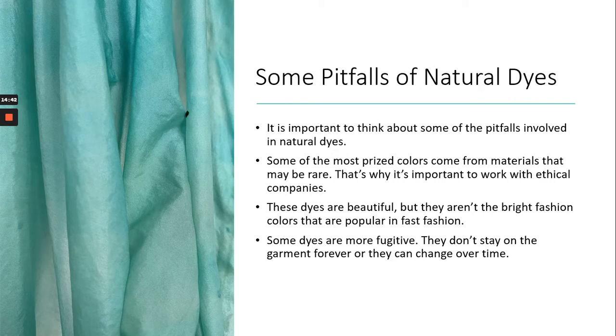All of these dyes are really beautiful, but they aren't the bright fashion colors that are popular in fast fashion. So it's very hard to get any bright neon kind of colors. And one of the biggest drawbacks of natural dyes is that many of them are what we call fugitive. That means that they don't stay on the garment forever, or they can change over time. They could maybe change from a purple to more of a brown color over time. Again, that's something you can ask the dyer when you're making your purchase: is this a fugitive dye, or is it going to stay pretty close to this color through its lifetime?